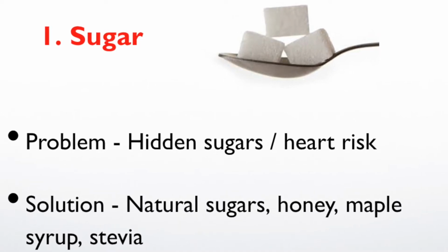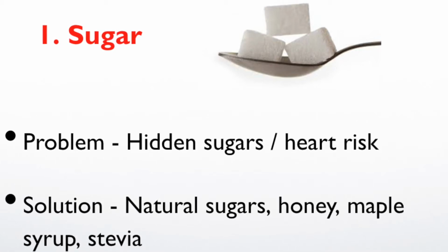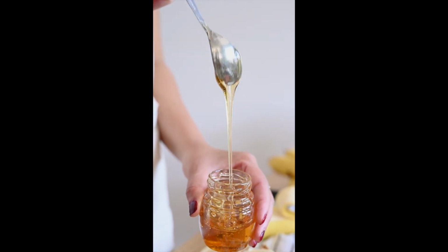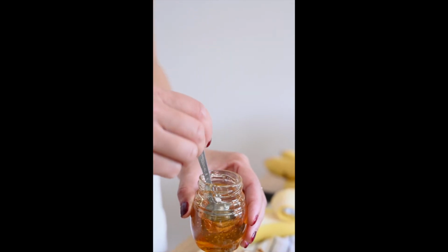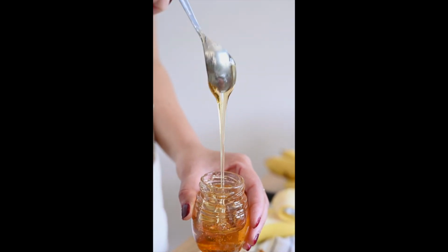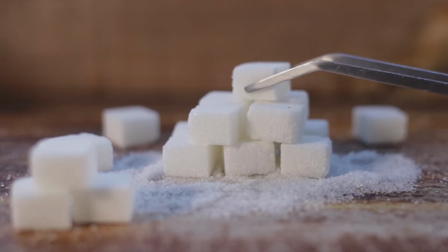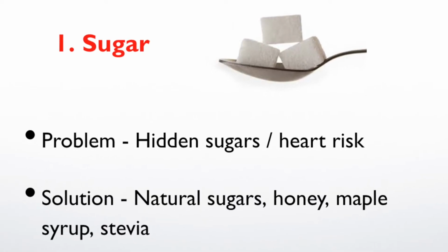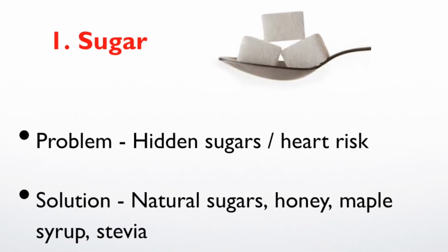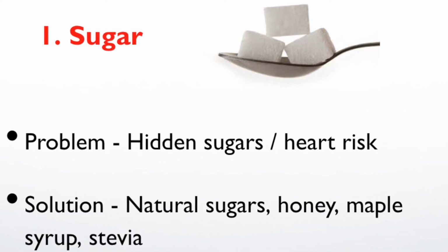Now, everybody loves a sweet treat, and it's fine to have something sweet in the diet, but maybe we can get it from alternative, more natural sources. So something like stevia, honey, or maple syrup would be good options to swap out for the sugars. So let's keep checking the labels and try to reduce the amount of sugar that we have in our diets on a daily basis.